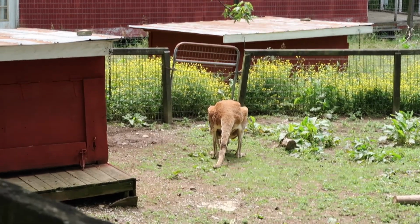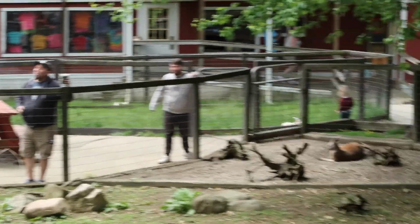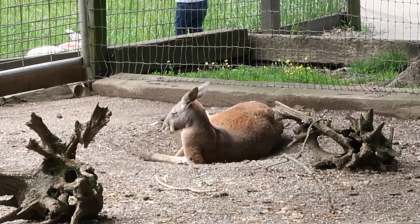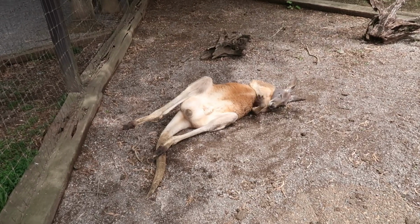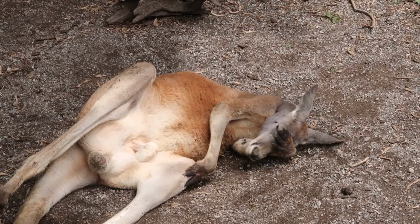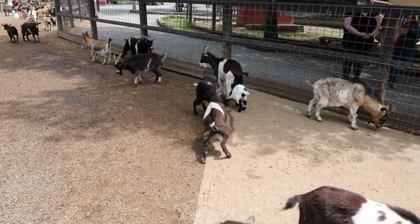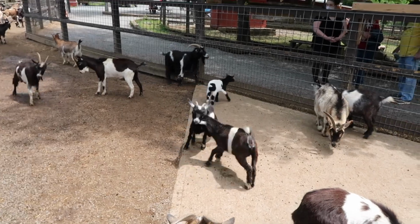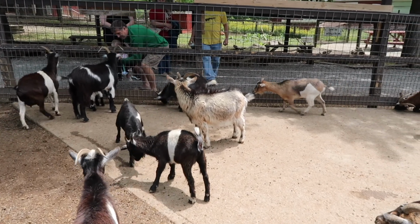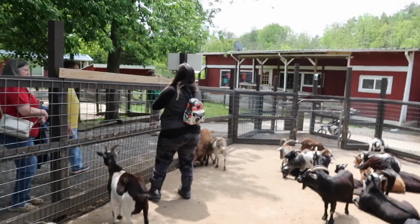Or a kangaroo butt. Having a little lunch. There's still one, having his little relax over there. Look at this kangaroo just living his best life. Napping, spread eagle. These little goats are playing with each other. Aaron found the baby.